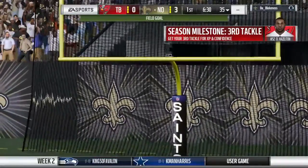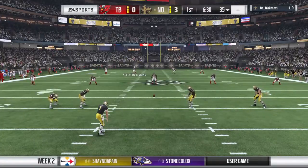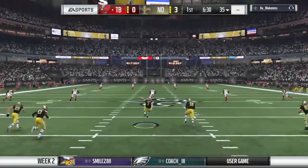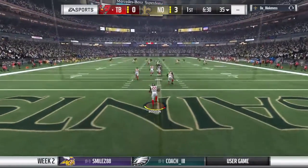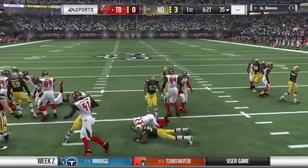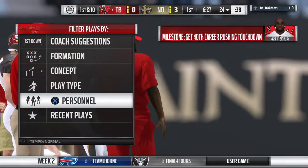And the Saints are going to take a 3-0 lead. So the opening drive for them here on their home turf results in a field goal. Now that's the way you want to get things started. Your stadium, your crowd, you've got the ball, put points on the board first, and let everyone start to celebrate. And a pretty good return here. He'll be stopped just shy of the 25 at the 24-yard line.